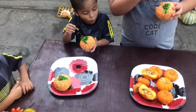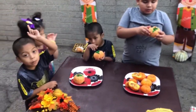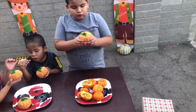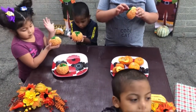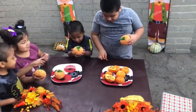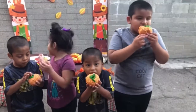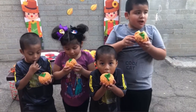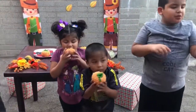Mmm. It's good, Alex Xavier? Max, how did you like them? I liked it. What are they? Max got 1 point and I got 1 point. They're like rice cake pumpkins with green. How do you like it, Xavier? Good. We're still eating the fake pumpkins. They really, really like them. How do they taste? Amazing! Are they chewy, soft, crunchy?